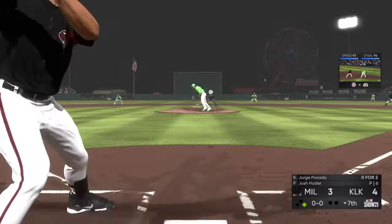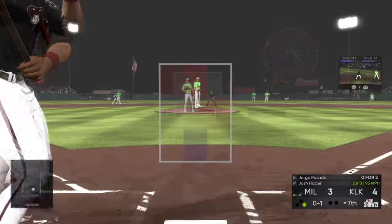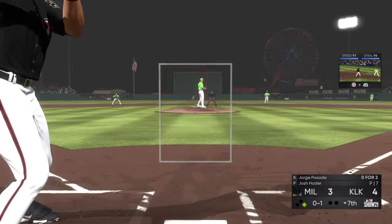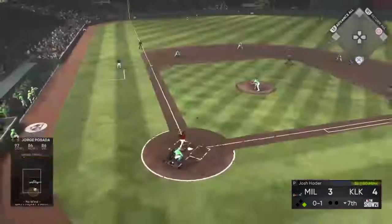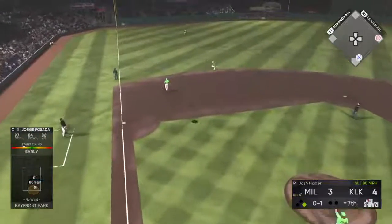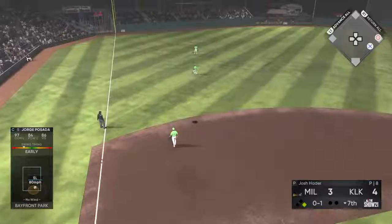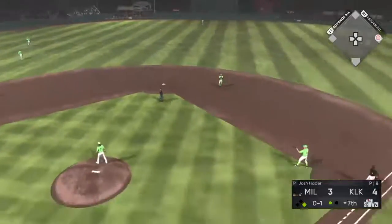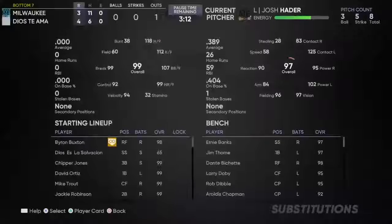To the plate now, Jorge Posada, as he will take strike 1 on the fastball here. No balls and a strike. No hits to this point. Popped him up. Simeon onto the grass. He gets there to make the play for the first out of the inning.